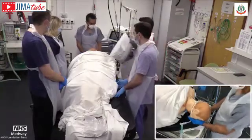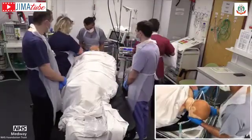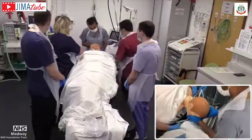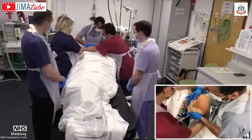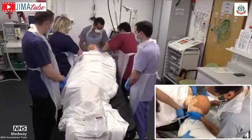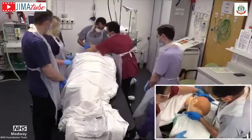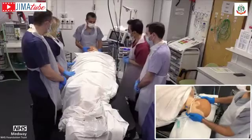This patient has a very flexible neck, so we can actually put a pillow underneath, and that has to be done quite safely so that the pillow does not dislodge anything. I have just inserted the pillow in between the bed and the head, and he's quite well secured. And we have a safe airway.